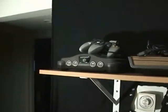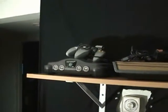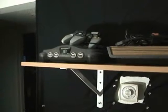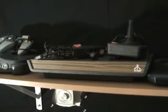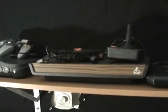Over here we have the N64. I don't play the N64 very much. I'm not a big fan of the controller. There are a few games I like, I'm just not a big fan of it. The original OG system that I played as a kid is the Atari 2600. I picked this up at a yard sale with 18 games for $5 recently.